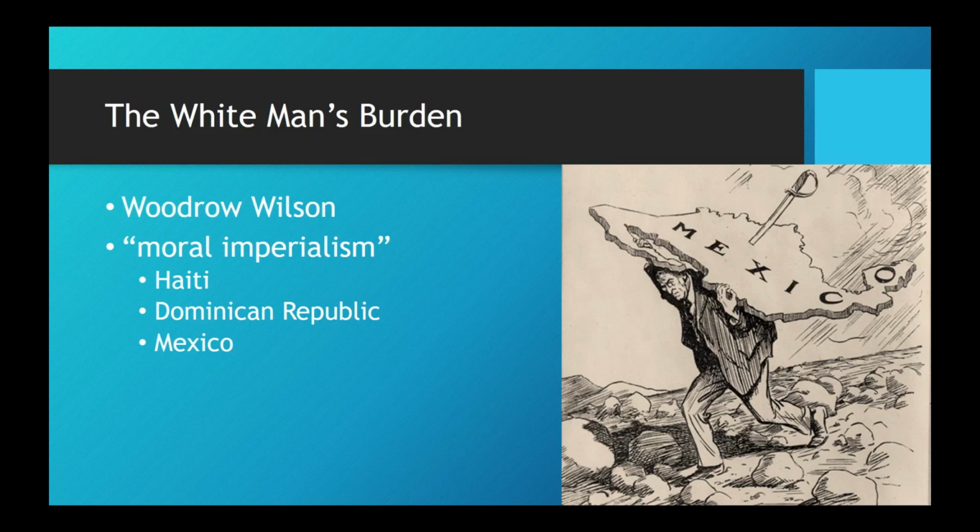He is extremely problematic when it comes to race relationships in this country, and the way that he treated many of our neighbors. And he uses this concept of moral imperialism, or what Rudyard Kipling referred to when he was talking about the Spanish-American War and our invasion of the Philippines, the white man's burden. And this is the American idea that we have a responsibility to those who are, quote-unquote, less fortunate than ourselves, people of color, especially brown people and black people. We have a responsibility to share with them both Jesus and industrialization.